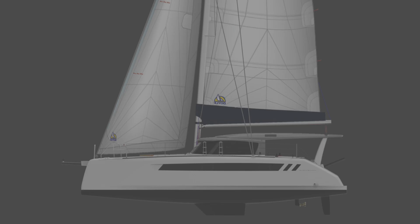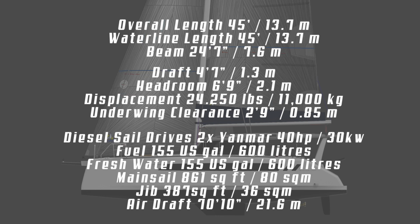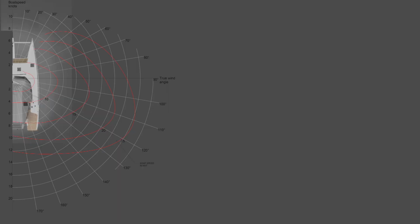Now, as with our review series, let's look at some statistics on the Seawind 1370. 45 foot in length, a 25 foot beam. The draft is 1.3 meters and she only displaces 11,000 kilos. She has a tall rig, and with 861 foot of mainsail, 387 foot of jib, she's going to fly.